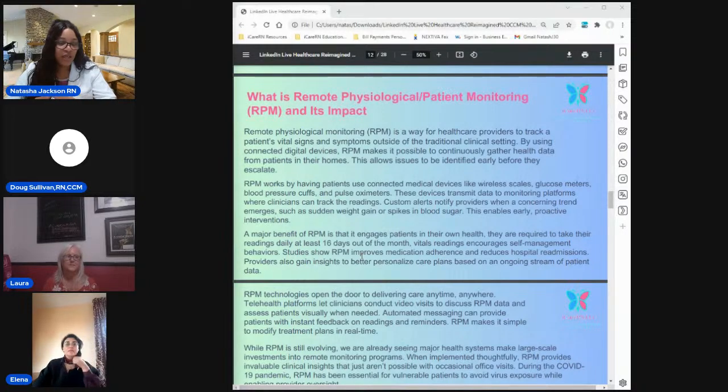Who would benefit more from having a blood pressure monitor? And when would it be the right time for a physician to say, hey, I think this patient should be enrolled in a remote patient monitoring program for their blood pressure? If they have a diagnosis related to hypertension or cardiac disease, CHF, those families, they would definitely benefit from having their blood pressure monitored. They have to have the ICD-10 code that correlates with it. That's number one.